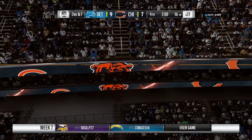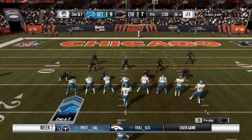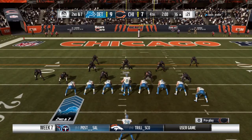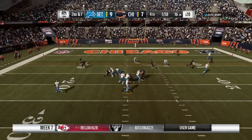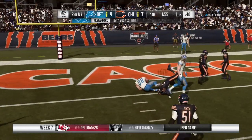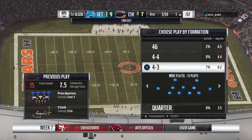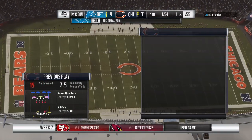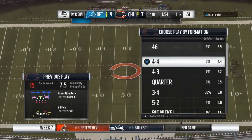Have to imagine this will be on the ground as well as they come up 2nd and 7. They'll try the air now with Stafford. That is caught at the 7-yard line. And he can't quite get there. Tackled down at the 1. And quickly we're going to get another stop here with 1:54 left as they call the timeout defensively.